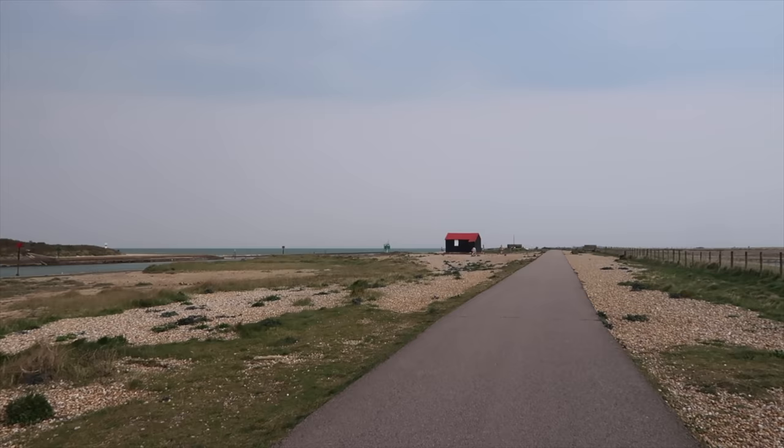We are heading to the beach now. Yes, and as you can see, you can easily spend all day in Rye. So there is this hut with, I think, a red roof. There's your hut, Joerg. So do you think it's worth going there? Yep, it is. It's beautiful, but the hut is tiny.